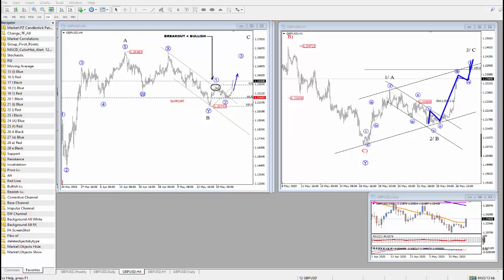So for now I think that this market, cable, remains in a bullish phase as long as we are, let's say, trading above 1.2250. If we see a move below that level, then of course the wave count, the whole wave structure could become a little bit tricky, but for now it looks like it could go much higher, especially if dollar index will see this breakout.